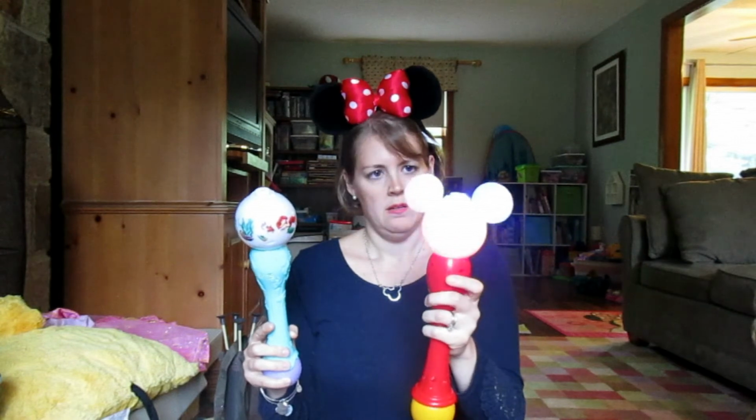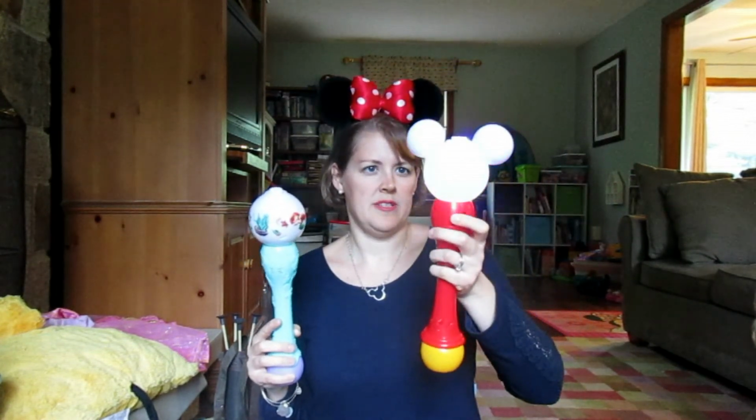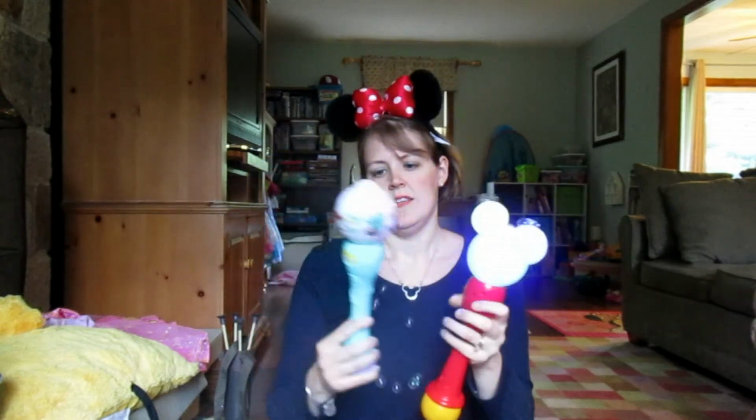And then the bubbles, actually, I'll do it for a second. Let's see if I can get it to go here. There might not be enough bubbles in there. Maybe not. We'll see how long they work for, but when they worked at the park, they worked very nicely. Oh, there we go. See, they work really well. The bubbles. Okay, that's enough of that.